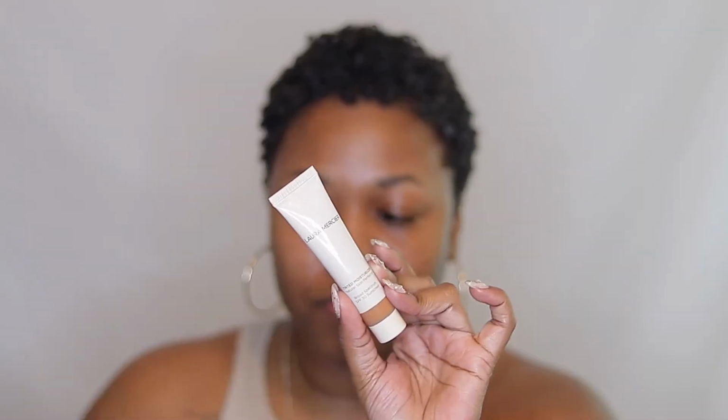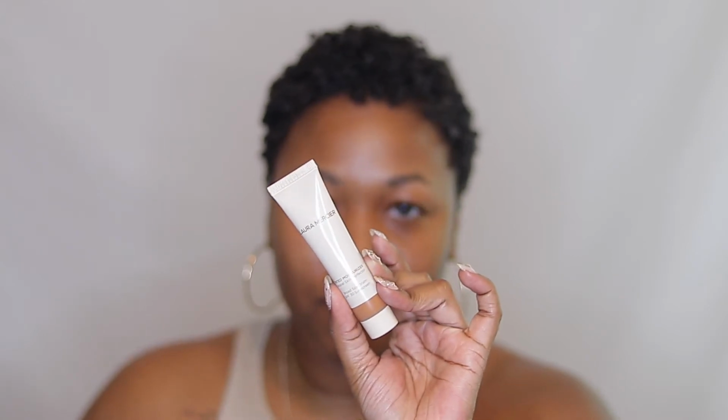So I'm just gonna take the L'Oreal Mercier Tinted Moisturizer in the color Walnut, and I'm just gonna take that and apply that to my skin, and then also use a beauty blender to blend all of that out.